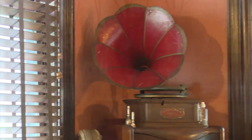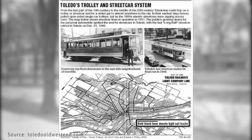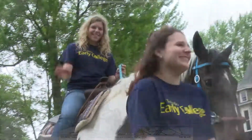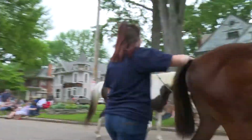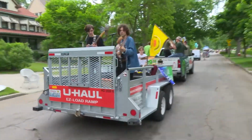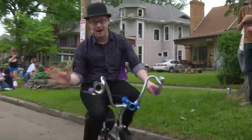In a time of horses going down Collingwood Boulevard alongside the Long Belt, the Old West End, formerly known as the Woods, was blossoming. Before any of that, a single house on Territorial Road, now Collingwood Boulevard, stood. Fast forward almost 200 years, and we have the Old West End that still holds on to its original history. This year marks the 47th Old West End Festival.